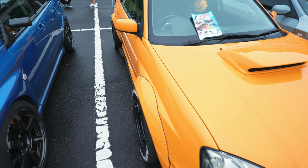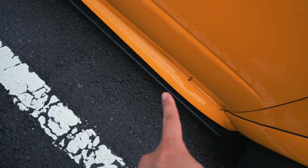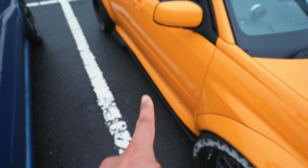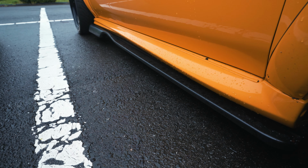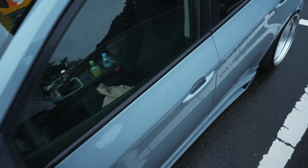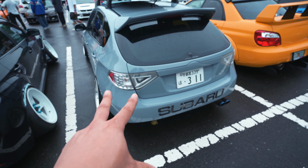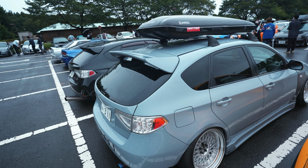Nice. Let me show you one thing real quick before we move on. The spoiler underneath the side skirt. I've never seen that brand on a Subaru. And I asked the owner, he said he has a Rocket Bunny. This is a spoiler for FRS. Oh, and look at this, charge speed. I really like this color. It kind of reminds me of a Porsche Audi kind of gray. It's got a big spoiler on the top.